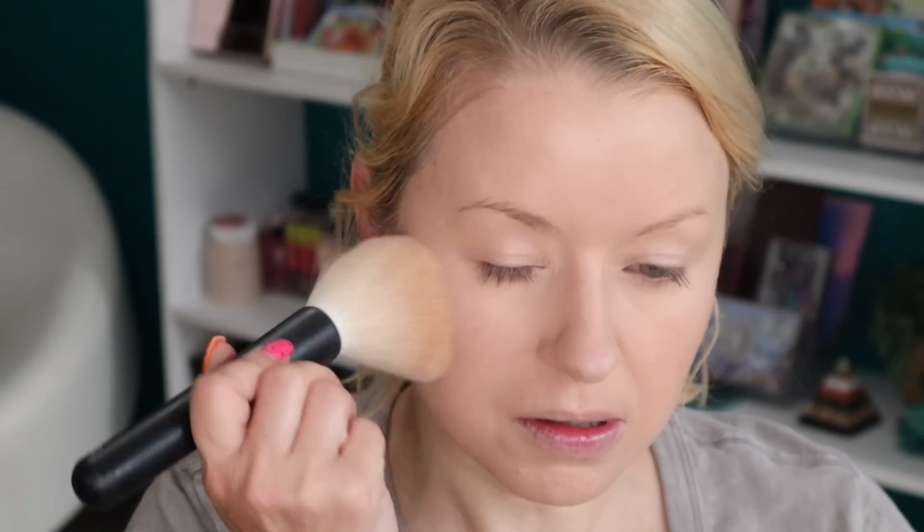Now on a Refer 25, I'm just going to pick up a little bit of the powder from the container, and I'm just lightly going to dust the sides of my face. The T-zone is really what I need to set, as well as my under eye area.